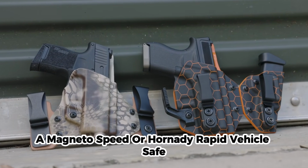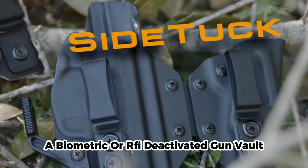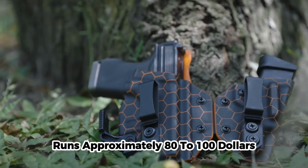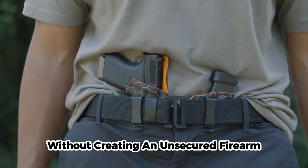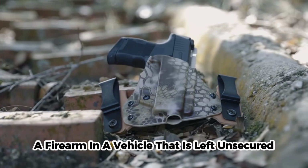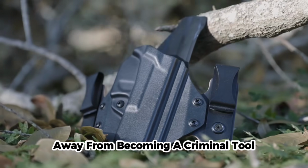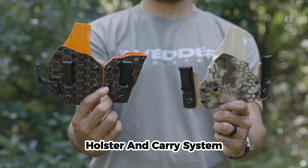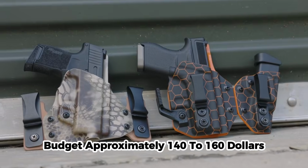For vehicle carry, a Hornady Rapid Vehicle Safe, a biometric or RFID activated gun vault that mounts under a seat or in a center console, runs approximately $80 to $100 and allows quick access without creating an unsecured firearm in a vehicle environment. Do not ignore the vehicle storage question. A firearm in a vehicle that is left unsecured is one broken window away from becoming a criminal tool. The vehicle safe is not optional. Holster and carry system budget, approximately $140 to $160.